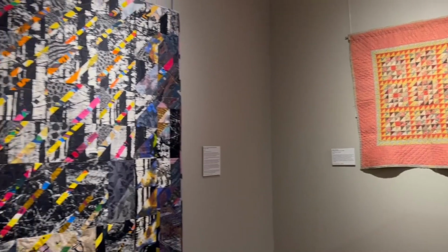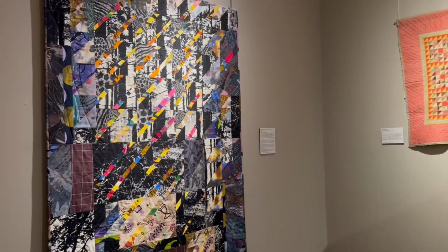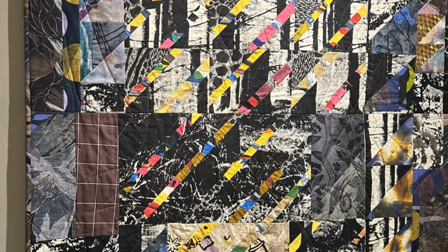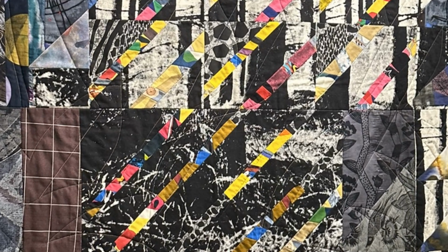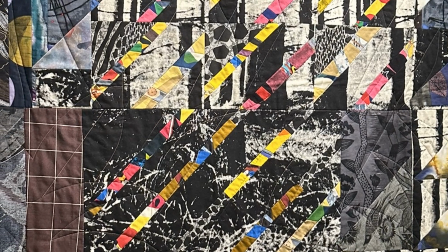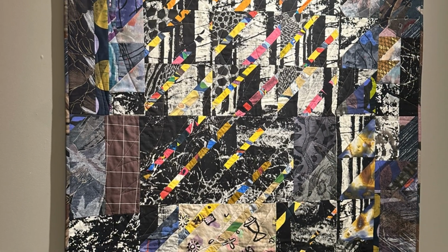This is from 1991 in Belmont, Massachusetts by Sylvia Einstein. It's called Acid Rain. And she says the thin diagonal rectangles of orange, yellow, deep pink, and red represent the acid rain falling on dying vegetation in the various somber black, brown, gray, and blue squares, and on dying fish in the pink over-dyed green fabric. So sorry I didn't get a closer view of this one. It looks really edgy to me. I really think it's unique.